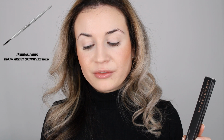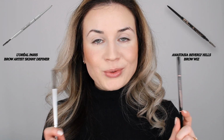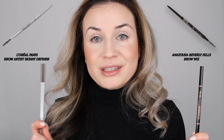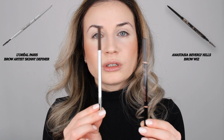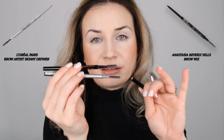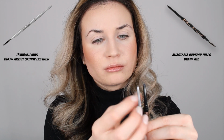For my brows, I'm going to test the Brow Wiz by Anastasia Beverly Hills with the Brow Artist Skinny Definer by L'Oreal Paris. I've never tried these products before, so I'm going to test them for the first time today and see which one is the best. So this is how they look. For me, these look the same. Both have a spoolie at the end. On both products, you could get the product out and take it back. It's very easy.